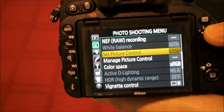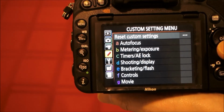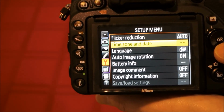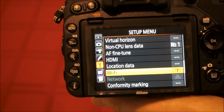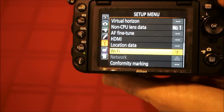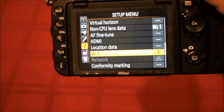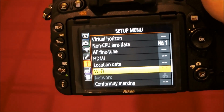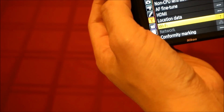See if I remember where it is. Here we go, Wi-Fi. Built-in. First full-frame camera with built-in Wi-Fi. It's pretty cool. You can actually control this camera with your smartphone. You can also transfer pictures immediately to your smartphone. So for those of you that are on social media, you can upload it right away. But it's the first full-frame camera with built-in Wi-Fi.